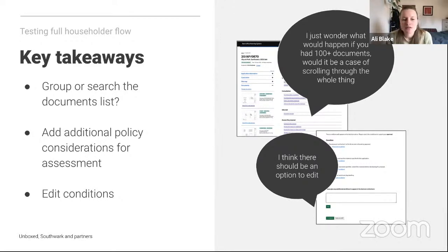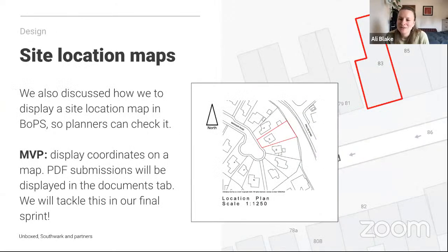And then the last one was around editing conditions. So currently within the system, those are predefined, but it'd be important to be able to edit them and have a more bespoke condition. And then also the ability to add the reason of why you've added that condition as well. But those are some things that we're going to be introducing into the system as we iterate it. Next slide, please. I'm now going to hand over to Emily from Buckinghamshire.